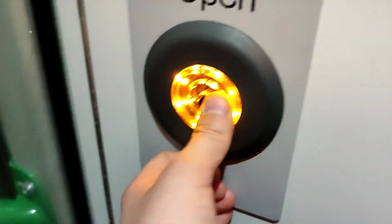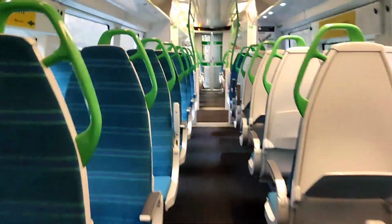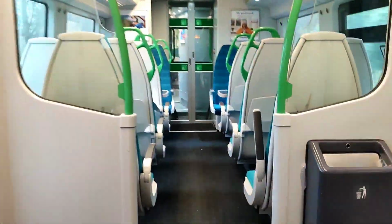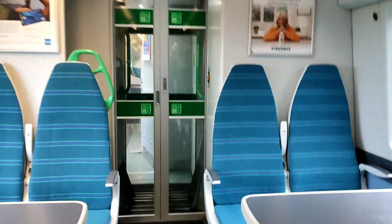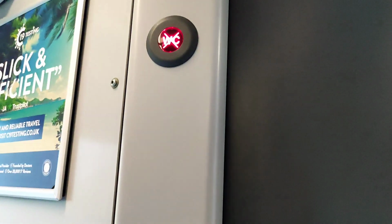Time for a wander. The interior of these trains is rather smart and spacious in my view. What's yours? It really annoys me when I see disabled toilets out of use. It's not ideal if you can't use a regular toilet. Eventually, I find a working toilet.